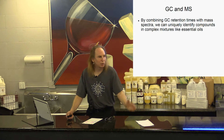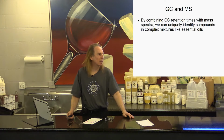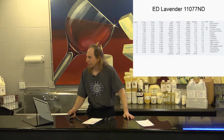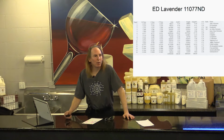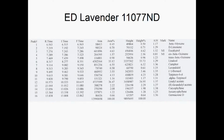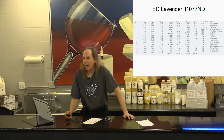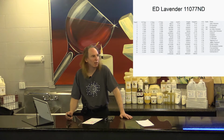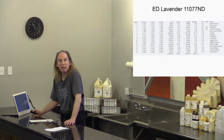Combining the two, GC and mass spec, gets me identification for a compound that I can rely on. Okay, when you go to the Essential Depot website now, when you look up an essential oil, you'll be able to look at the GC report for not just lavender oil in general, but a batch specific one. This batch of lavender oil that we're currently selling right now has this GC, and you can tell how much of each of the components is in it.